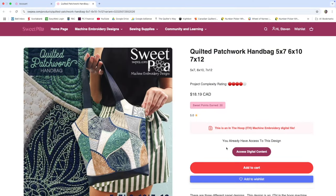This week's future project is another in the hoop project, and it is a tote bag, but lately I've been thinking I want to make more tote bags in the hoop, and Sweet Pea has a really good selection of these, and this is the one that I've purchased recently, and you can see it. I think it's very, very colorful, very unique. I like the shape of it, and it looks like they've used a little bit of leather or faux leather for the handles and the bottom of the bag.